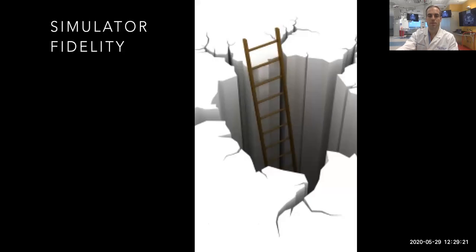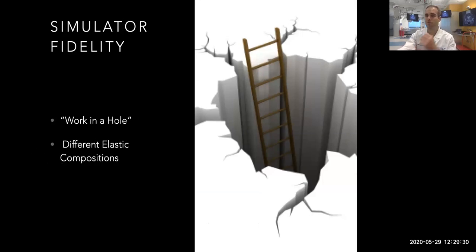For simulator fidelity, what we wanted to do is provide a whole working environment for the residents and have different elastic compositions. We wanted to find something that could replicate skin, something that could replicate fat, and something that could replicate muscle. And have all those layers together that the residents had to dissect through and expose themselves, so that if they made a mistake and didn't expose enough, their screw wouldn't end up in the right place, just like in the operating room.